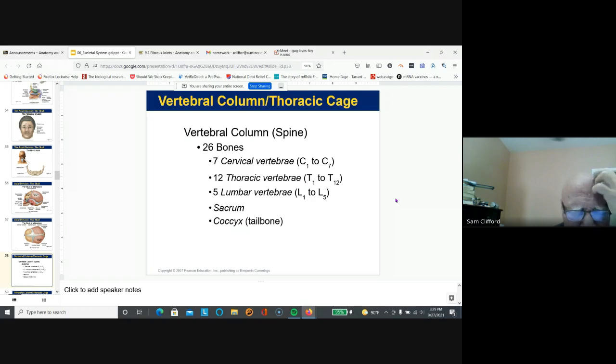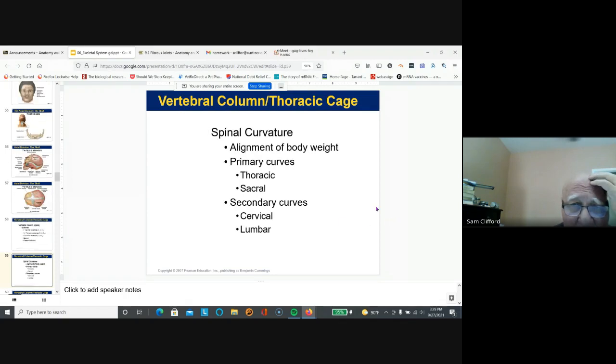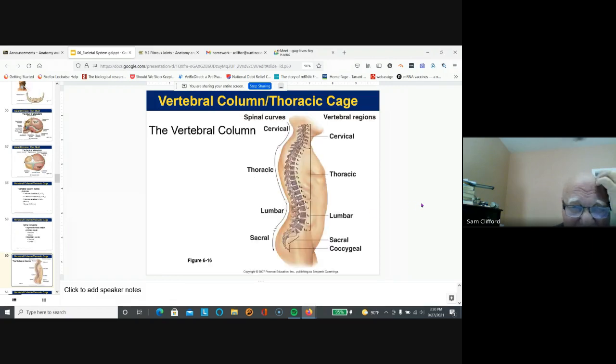So the vertebral column, we have 7 cervical, C1 through C7, 12 thoracic, 5 lumbar, and then the sacrum and the coccyx. You should be able to recognize cervical, thoracic, and lumbar vertebrae. Okay, so the vertebral column is very, very important.